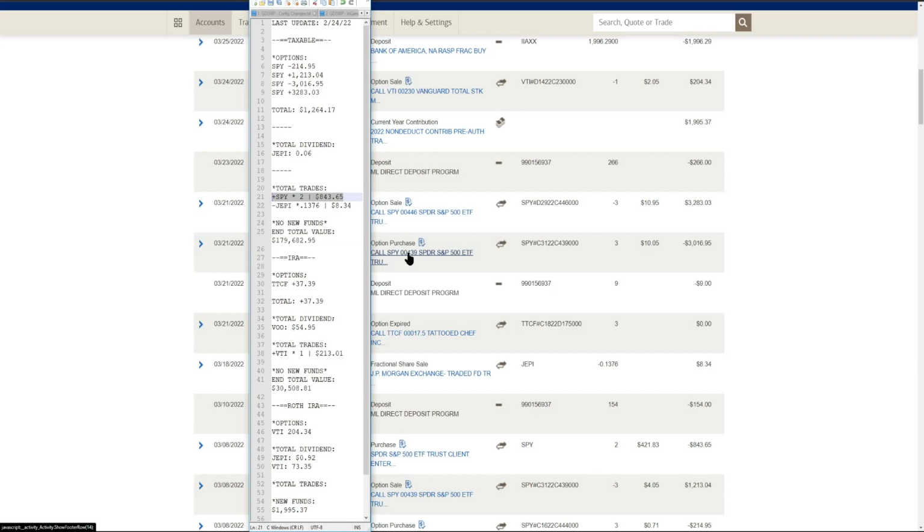So I had to purchase this thing back and extend it out. So I ended up spending $3,016 to purchase back the option that I was going to sell at $439, and I resold it at $446. This was near the 50-day moving average. This was kind of like a resistance point.